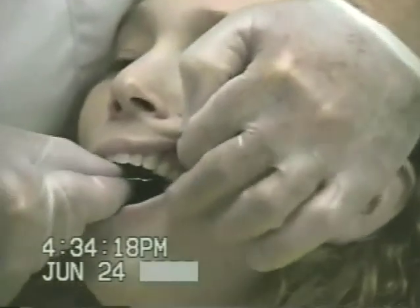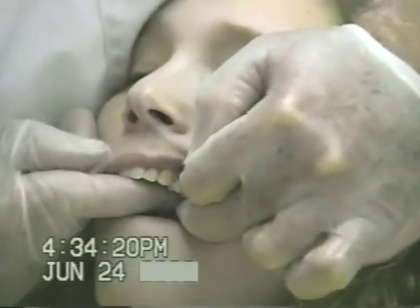This is it. It is an appliance made of stainless steel and gold called an alternative light force appliance. I am inserting it in the mouth to fit it, and in a few minutes after I adjust it, I will bond it in place.